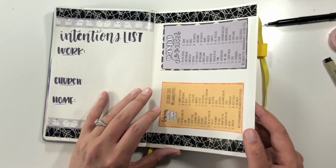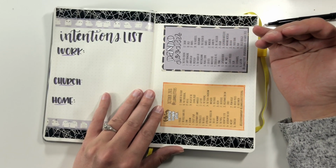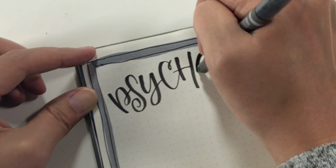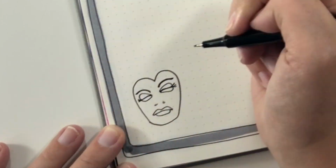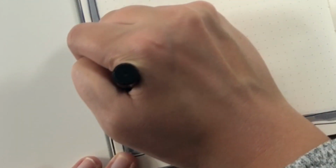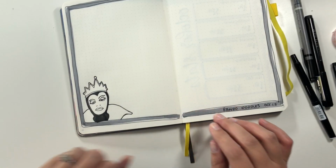Okay, so we'll start with the challenges and the rando doodles. I did not post these on Instagram until today, actually, as of the filming of this video. I still haven't posted them yet, but they are in the Facebook group if you want them. Llama's Love Lettering. I'll post these on Instagram as soon as I'm done with this video. Today, to kick off October, is Psycho. And then the rando doodles for the month is Disney villains. And today is the Evil Queen from Snow White. She looks a little stoned, but we'll go with it.